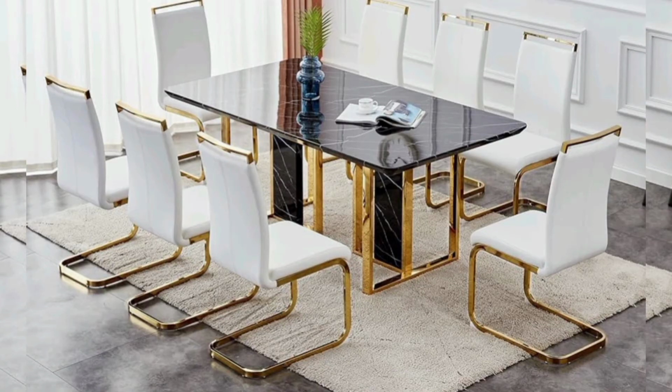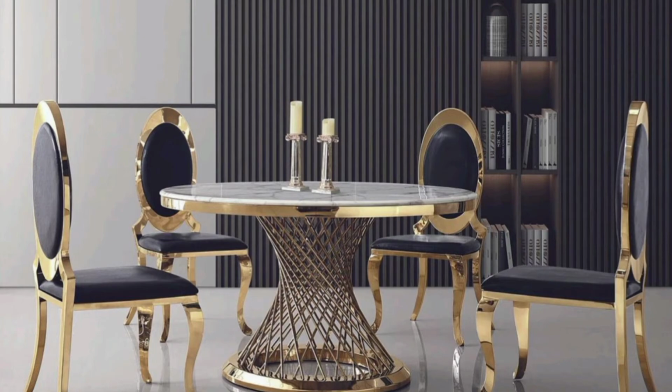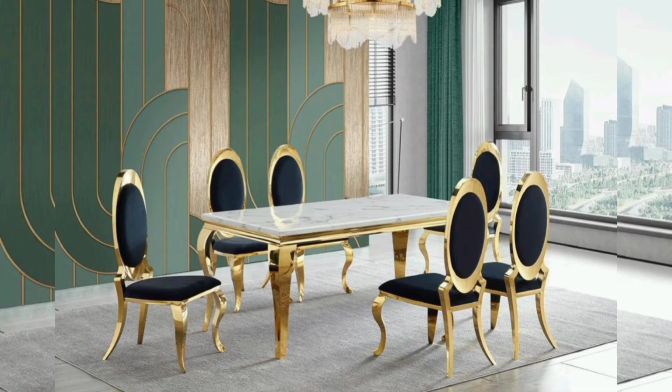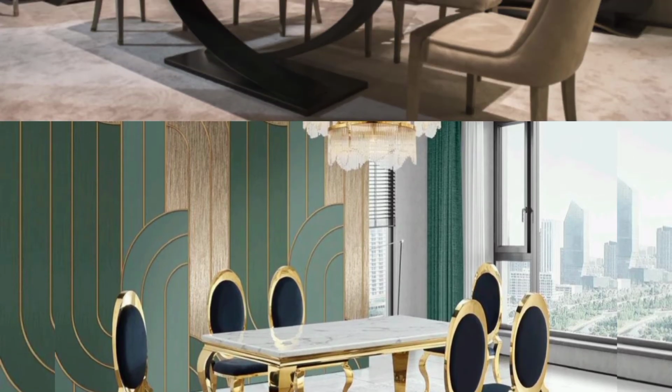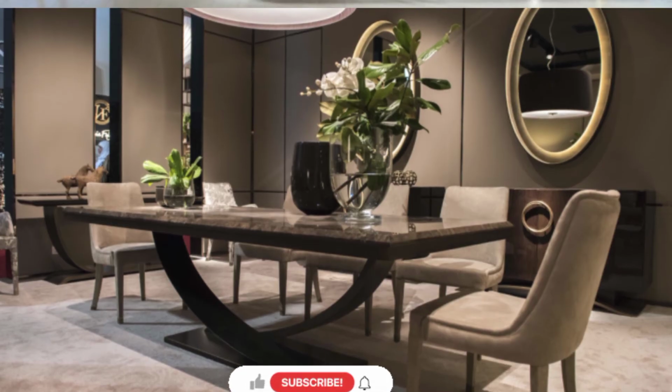Don't forget that you can always opt for a customized dining table. This allows you to select the material, size, and shape that perfectly fits your space and style. The possibilities are endless when you go for a personalized touch.